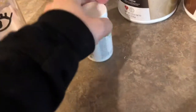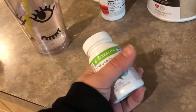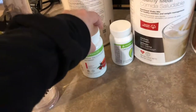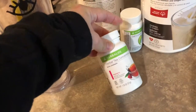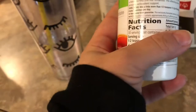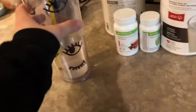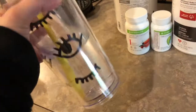I actually chose coffee latte today because I'm in the mood for a coffee, so hopefully this will curb my craving for coffee. And before I have that, I had my cellulose. You take 3 of these a day, 1 with each meal. And then when I come back, I'll have this, because you're supposed to have 1 cup of tea after each shake, 2 servings a day. So, I had my water this morning, water first always, and my shake.